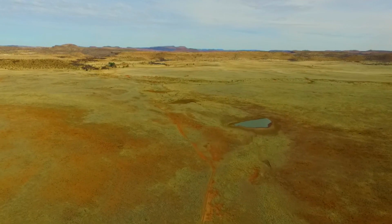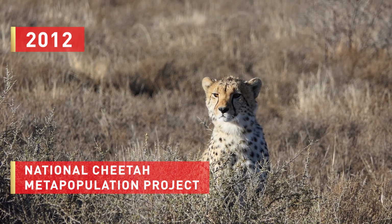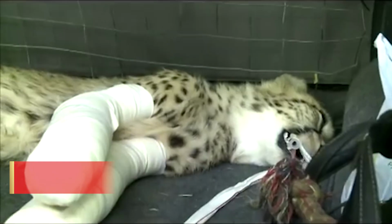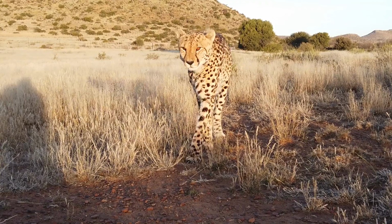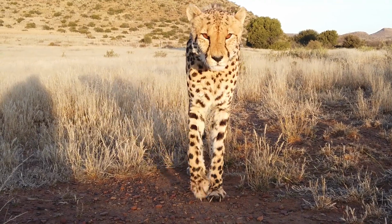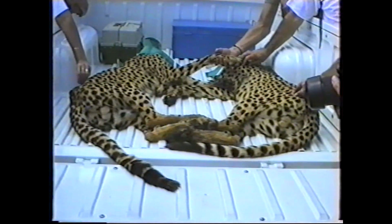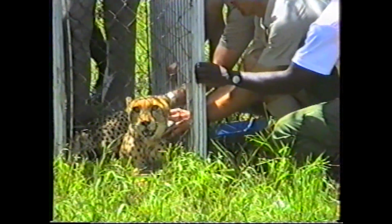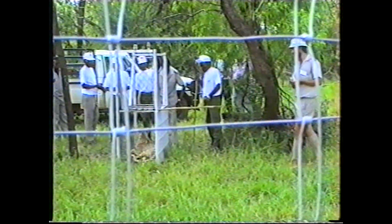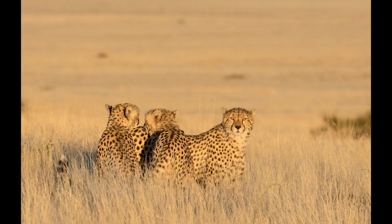In 2012, we established the National Cheetah Metapopulation Project, which went on to reintroduce cheetah back into the Free State and introduce a founder population to Liwonde National Park in Malawi. Our goal is to restore populations of this vulnerable species, our brand ambassador, into areas where they once thrived. Today, after 50 years of the EWT's cheetah conservation, South Africa is the only country in the world with an increasing cheetah population.